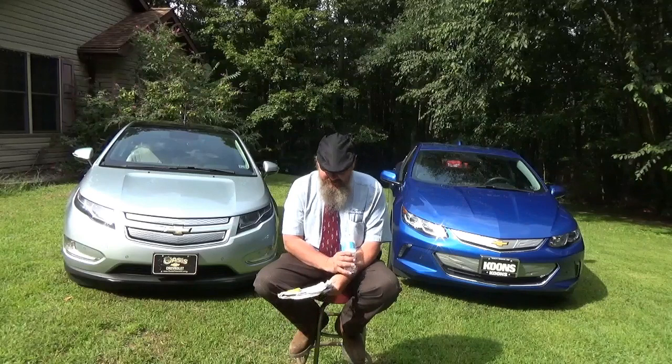I got to meet Bob Lutz. I got to meet the people who actually designed and engineered the Volt, and actually talked to them. It was a real neat time, one of the best experiences I ever had. If people want to hear a little more about it, I would certainly be more than happy to do that in another video.